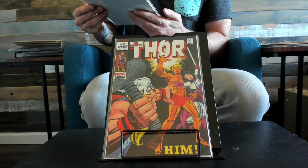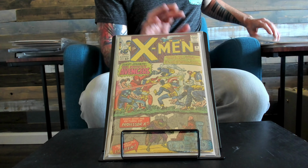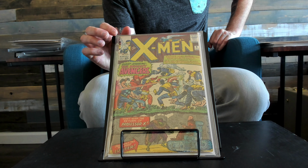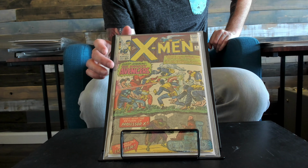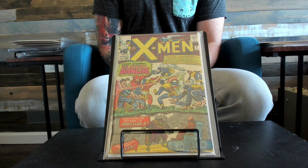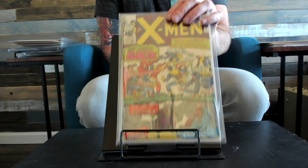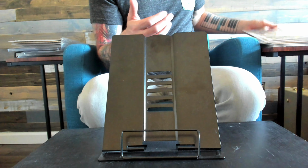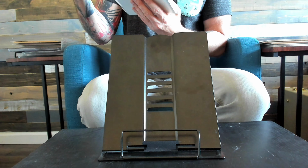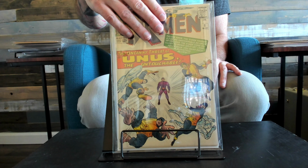This book is extremely hard to get without the missing pinup. There's a pinup of Jean Grey, Marvel Girl, towards the back. It seems like every kid back then cut that one out and put it on their wall. But yeah, so this is a nice high grade. Another X-Men. This is in a very high grade too. Probably come back like around an 8.0 or so.